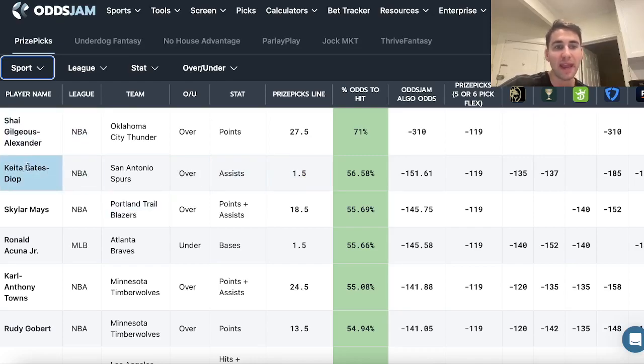So Keita Bates-Diop, I don't know who this player is, to be completely honest, but it doesn't matter, right? Because everything is reflected in the market. And you can see all the sportsbooks. FanDuel has this line at minus 185. All the books have the over heavily juiced as the heavy favorite, right?